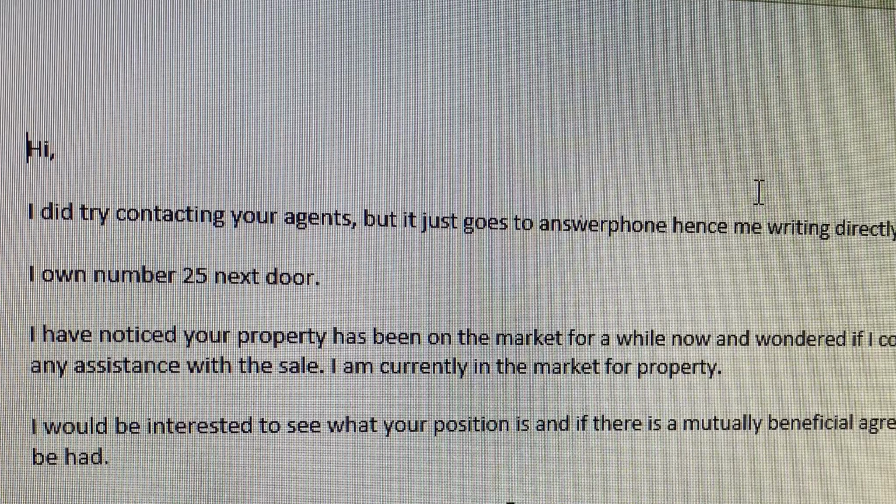You can't just go in, bang, I want it 40% less than market value, because they'll be asking you to leave the front door or hanging the phone up on you. What you need to do is find an agreement that is mutually beneficial for both parties. What do they want out of it?